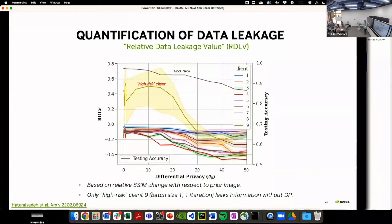And you can see that client 9 is the one just sending updates based on one image, one iteration. So it's the high risk one, and it has a relative data leakage above 0, which of course indicates there's actually data leakage happening. While all the other clients have larger batch sizes, I think we went from 4 to 8, and number of images from 16 to 512 or something like that before they send an update to the server. So they don't really have a risk of leaking information there. And then of course you can also plot the accuracy and how differential privacy affects that.